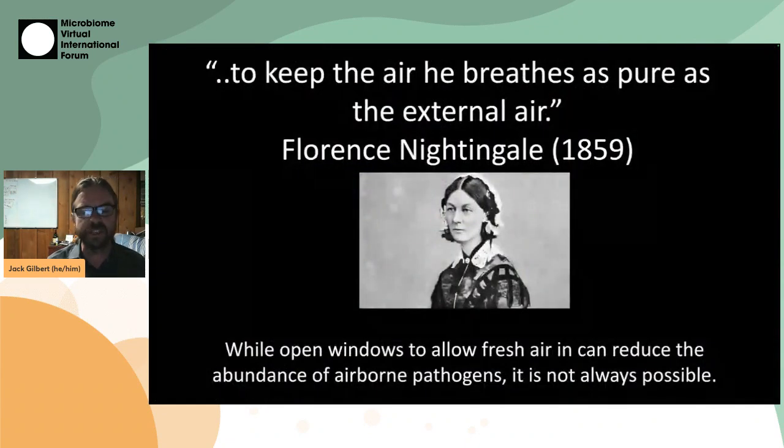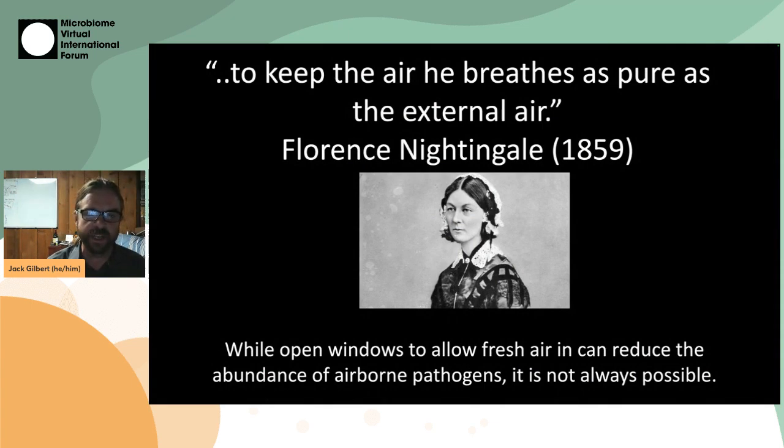What we wanted to understand was how to explore that environment to improve the health of the occupants. And this comes back all the way to Florence Nightingale, who was a nurse during the Crimean War in the 1800s. She explored ways of improving the air in hospitals by opening windows. She is quoted as saying that to keep the air the soldier breathes as pure as the external air would significantly improve the health of those patients and reduce the mortality on her wards. So while opening windows to allow fresh air is valuable and can reduce the abundance of airborne pathogens, it's not always possible. And so we have been exploring recently strategies to both control the pathogenic microbiome of buildings and also to promote the establishment of beneficial microorganisms in these settings.